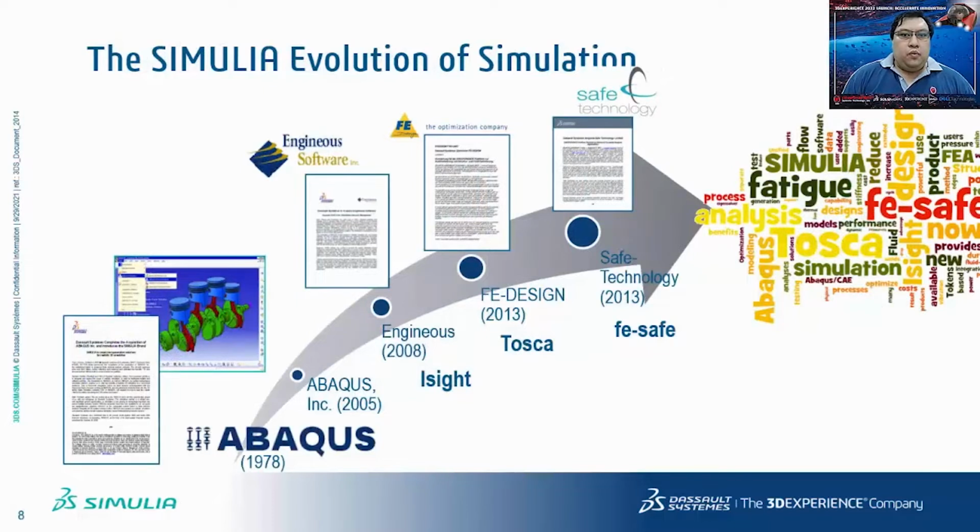What is all about the power portfolio? Let's have a look back to the beginning of Abaqus and the early times of simulation. Abaqus was founded by 3 founders in 1978 in Rhode Island, USA. So, as you can see, it's been quite a long time. It's older than me, believe it or not. Abaqus joined Dassault Systèmes in 2005 to become a realistic simulation brand, which is SIMULIA.